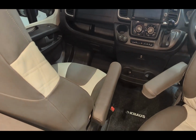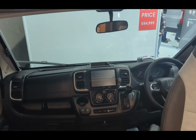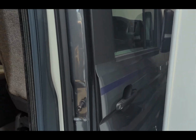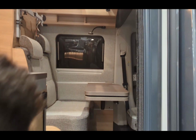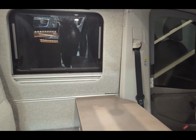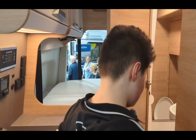But again, this is the Fiat cabin, which actually, to be honest with you, is rather nice. I've got no problem with the Fiat cabins. And then go on in. So this is a MAN van conversion, which Theo and I have contemplated.